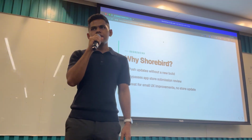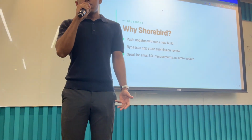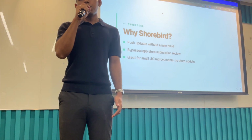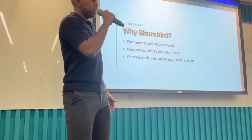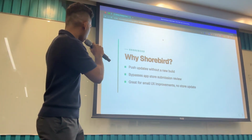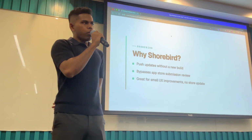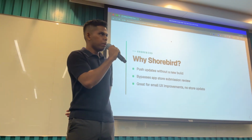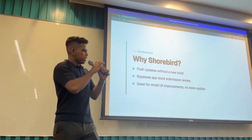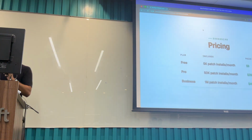So basically, when you wanted to update an app previously, you usually need to make a new build, and it takes time for them to review, and it can be bad sometimes if you want to push something fast. Okay, I will get to that later. Actually, for me, it's good for a small UX improvement, or maybe you want to show or test a new feature, because critical issues can happen. Okay, I will go through that later.